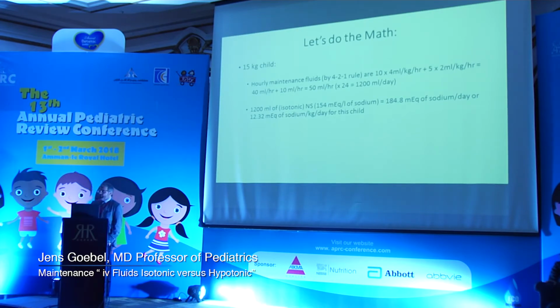Now, I have some thoughts about this, and to show you why, I want to do some math with you. So let's say a child that weighs 15 kilos needs to be in the hospital for some reason and needs to be placed on maintenance IV fluids.